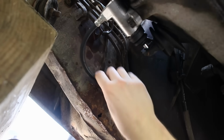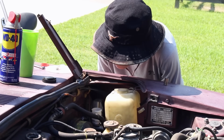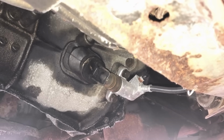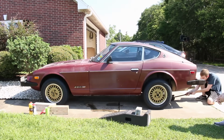Okay. And after attaching the new line and bleeding the system with help from my friends, Is it going down, Jake? Oh, it just did. Yeah? Yeah, a lot. Okay, good. Pressing in the pedal is finally actuating the clutch fork. So, this thing should theoretically be good to drive.